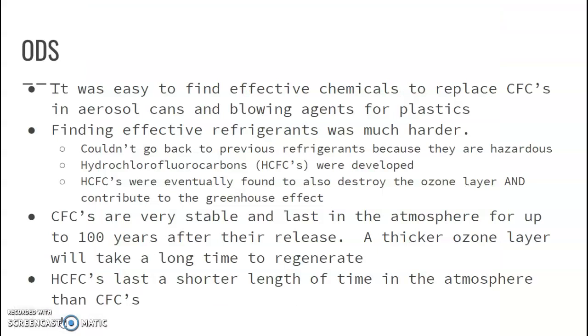So initially, it was really easy to find chemicals that were very effective to replace CFCs for aerosol cans and blowing agents for plastics. You have to understand that plastics are molded by injection molding, which means that gas is blown into a plastic so that it will mold to a particular shape. And it was easy to find HFCs to fill this purpose.